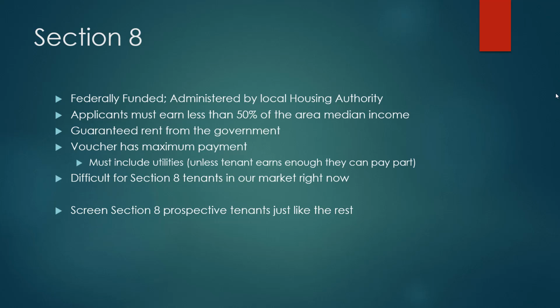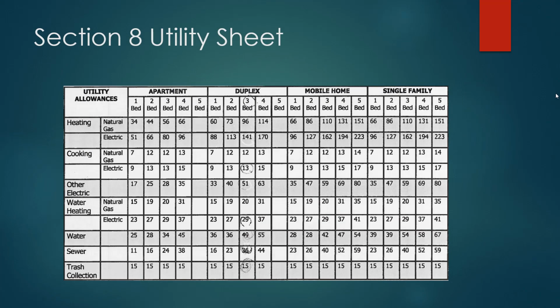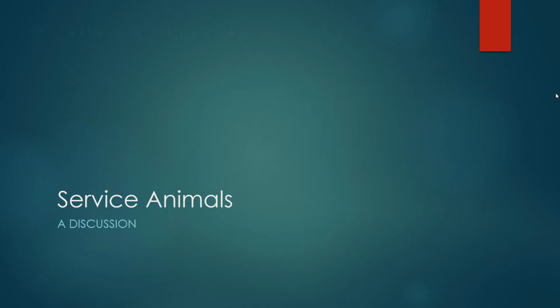So screen these tenants just like you would anyone else, except for the fact that you know they can pay rent, so their income doesn't matter. Have a written process for that difference. Here's what the sheet looks like or used to look like. So basically they go, oh, you're gonna live in a duplex, it's 3-bedroom, here's what it's got, electric heat, electric baseboard, and so on, and they circle it and they come up with a number. That's an old sheet, so.